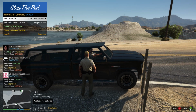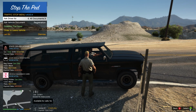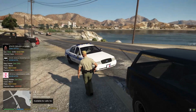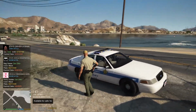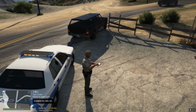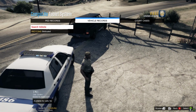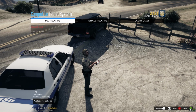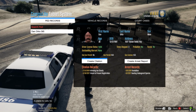It's off since June of last year. Okay, Mr. Ditto, I'll be right back with you, okay? Everything is registered to him. Again, the registration, at least from that documentation, appears to be off. So let's go ahead and get the tablet out, and we'll see if that matches our records. And it sure does. So expired registration.